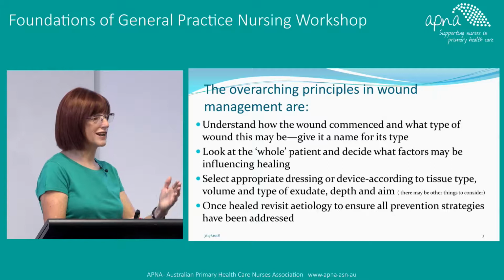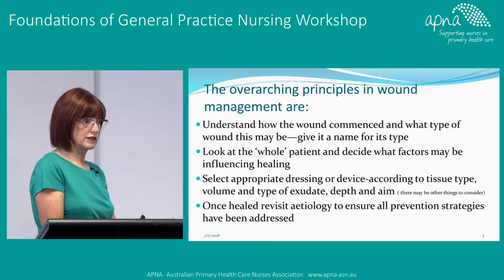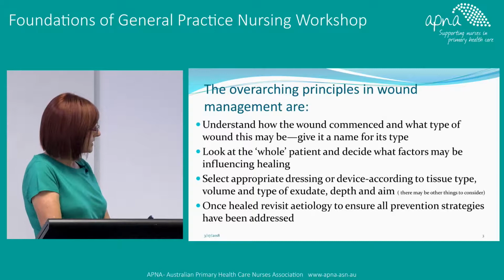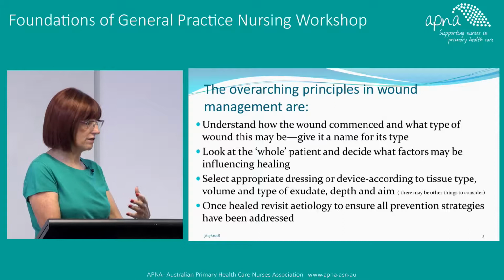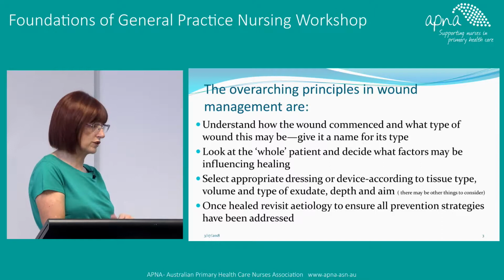Then you look at the whole patient and decide what factors may be influencing healing in that person, because we're all different and one factor in one may not be relevant to another. So you have to do that individual assessment of your client. Then you select the appropriate dressing or device according to the type of tissue, the volume and type of exudate, the depth and the aim, and there may be other factors that we also consider. So for example, in my aged environment, I'm considering, is this wound even healable? Because if it's not healable, am I going to spend a lot of money on resources to try to fix something that I know is not healable? So we make that decision there.